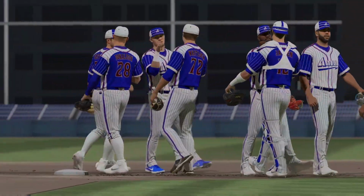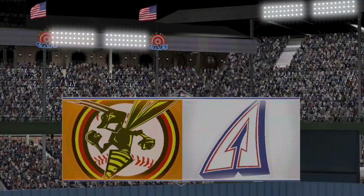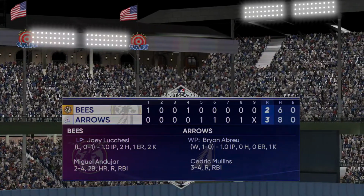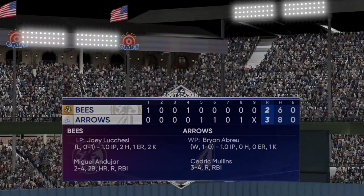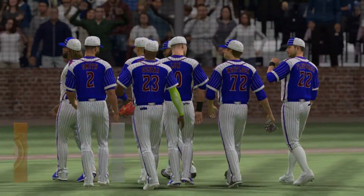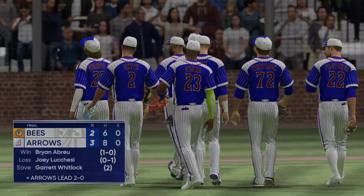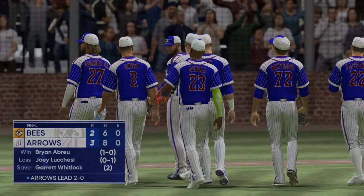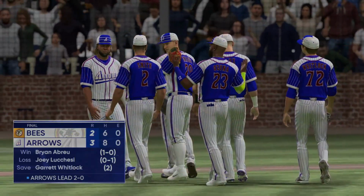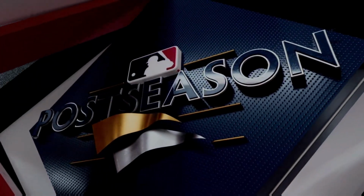So, I mean, of course, every win is huge in the playoffs, but that one is big for the Arrows, as they have a stranglehold on this series now, and the Bees are going back home. That's good for them, but now they've got to win 3 games in a row against the Arrows. A really close game in this one, a low-scoring duel, and Brian Abreu getting the win. Lucchesi handed the loss, but the Arrows lead that series now 2-0.